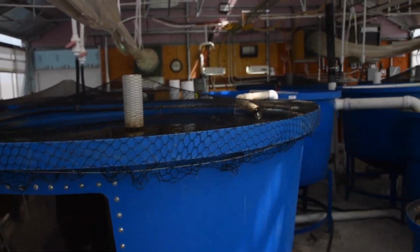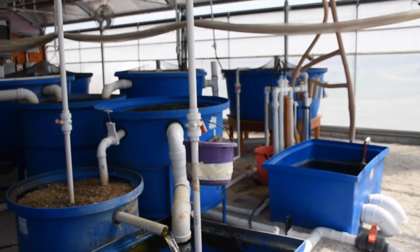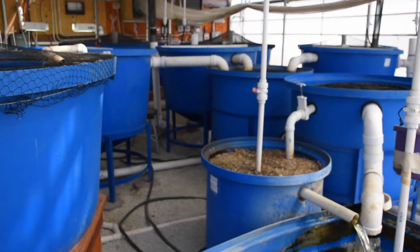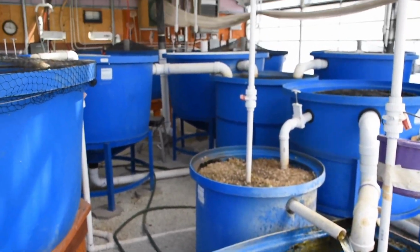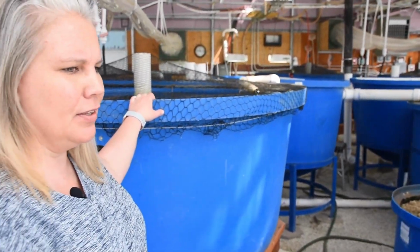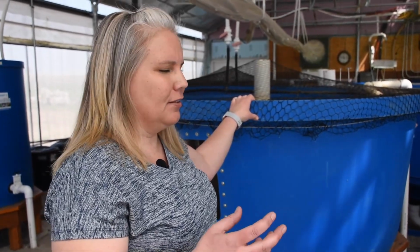And then the inside tanks are the filtration system to get the water to the point where the lettuce needs it. Between the fish, there are microbes, and the microbes break down what the fish is giving us to the nutrients that the lettuce needs to grow.